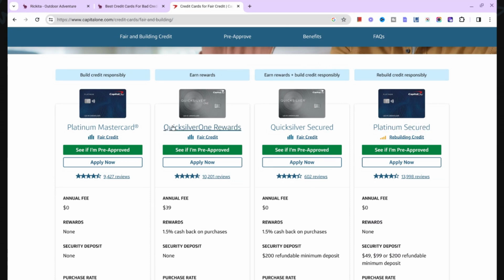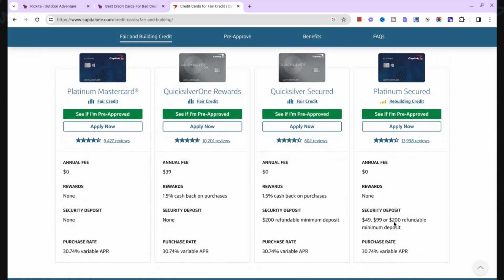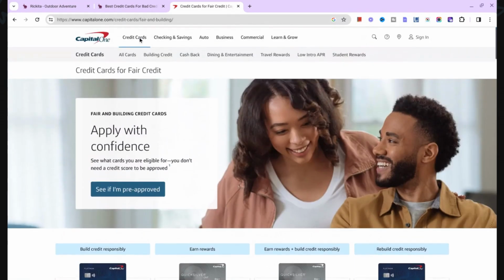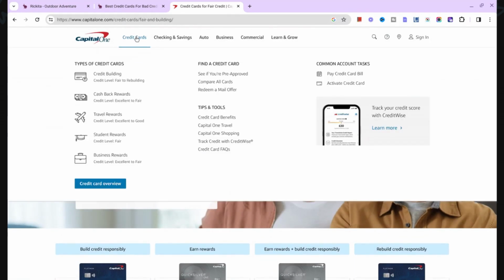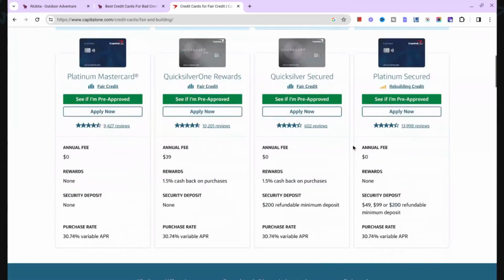Sometimes people may say, oh, I got the Capital One Platinum, but you're really not going to know the difference just looking at the credit cards, whether it's secured or unsecured. You're going to know based off of whether you had to put a deposit down. So that's why I tell people, again, hover over these credit cards right here and see if you're pre-approved. See if you're going to be pre-approved for a credit card, because they may have better offers than these.